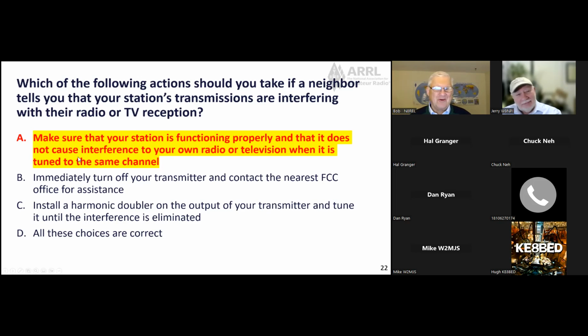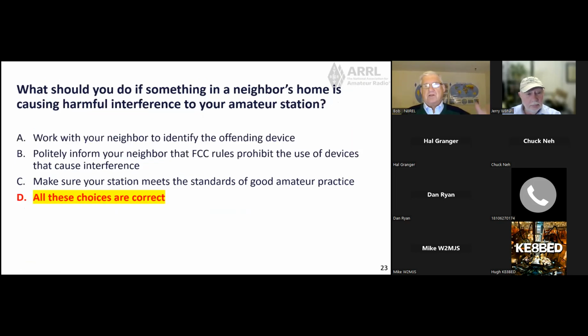Okay. Again, the first thing is to make sure your station is functioning properly, which includes that you have RF bonding in your shack, and that all your feed line connections are tight, that there's no loose or wobbling stuff. And then find out what station it's interfering with for your neighbor, and you turn on your own TV set to that same station and see if, when you transmit, you're interfering with your own TV. If you're not interfering with your own TV, well, you're certainly not interfering with his, and the problem is somewhere on his end. And there's nothing you can do about that.